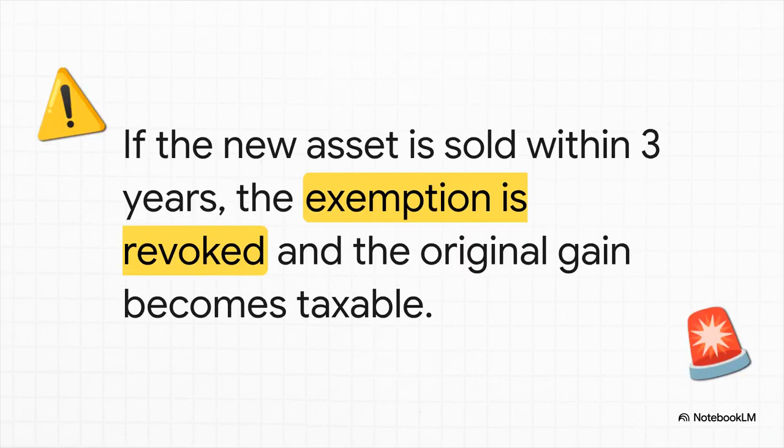Well, the answer is pretty harsh. The tax exemption you got is completely revoked. It's clawed back. That original capital gain that was shielded in Mr. Anban's case, that 50 lakh rupees, it snaps right back and becomes taxable in the year you sell the new asset. The government basically sees it as you not holding up your end of the reinvestment bargain.